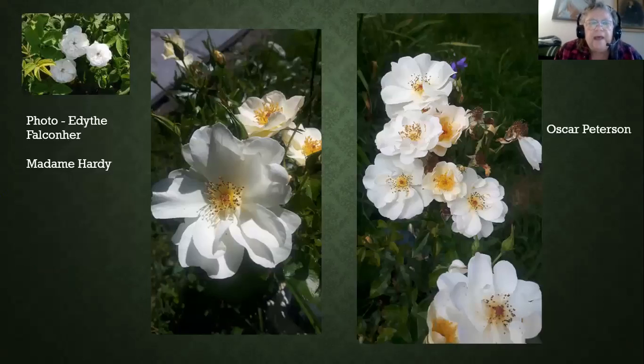Another rose, up in the corner, you can see Madam Hardy. Now that one doesn't get as many pollinators as Oscar Peterson does, because if you notice with Oscar Peterson, he opens way up, and that is just an invitation to every bee and other little moth and any other pollinator to come and visit. This is where my fireflies go. They love this rose. So I highly recommend the Canadian Artist series of roses. I have all but one. And I also have many, many of the Explorer roses. They are hardy and they are just loved by pollinators.